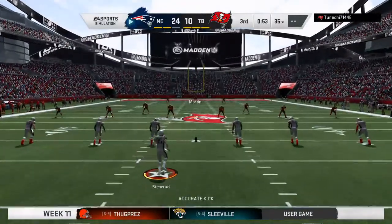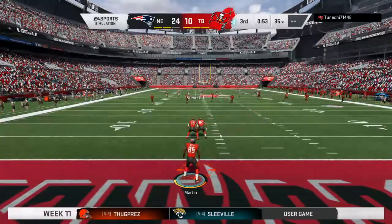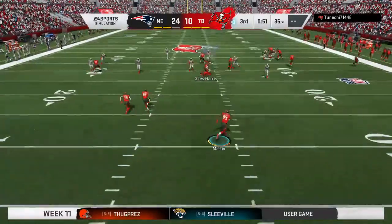The kickoff team on the field now as they will send this one away. This is fielded at the goal line.